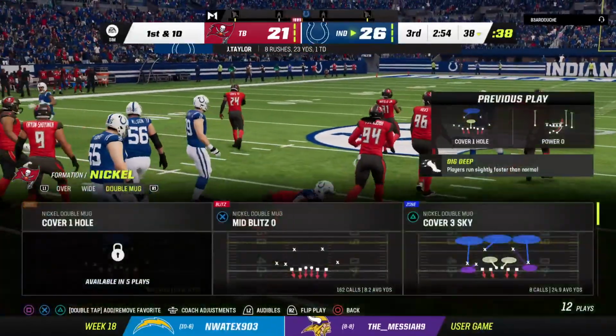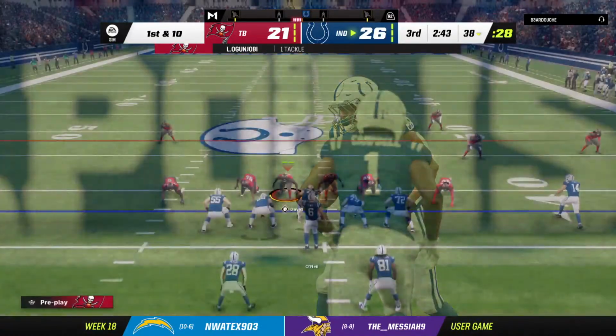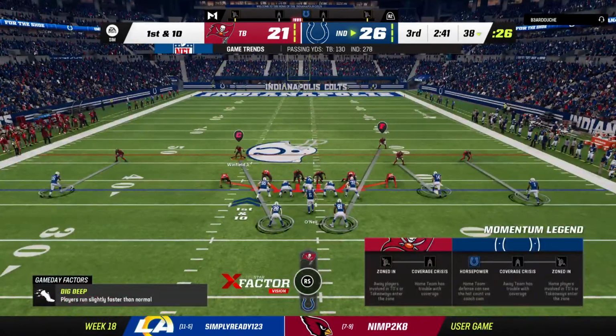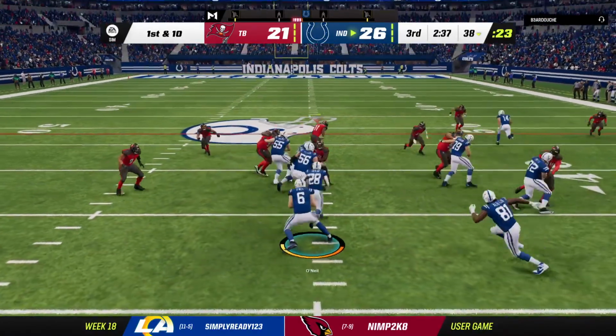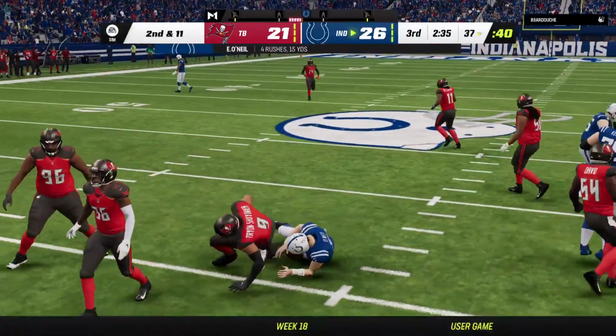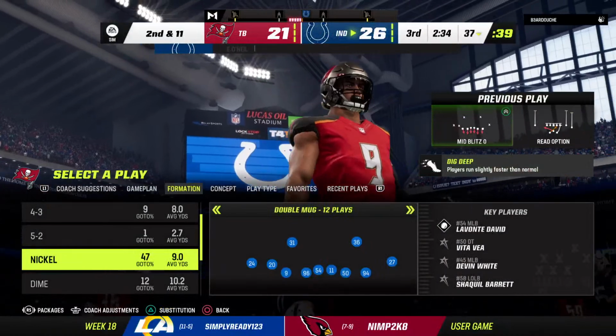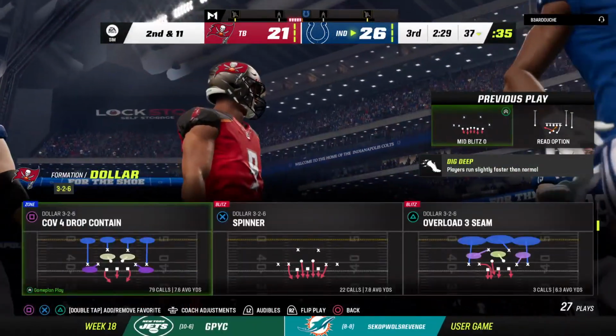And he's taken down, but able to slip across the 35. Solid way to start the drive. 13 yards, picking up the first. So here's a 1st and 10 at the 38. He's going to try and take off with it. And he'll lose yardage on the play back at the 37-yard line. Officially, it's a 1-yard loss. That's going to bring up 2nd and 11.